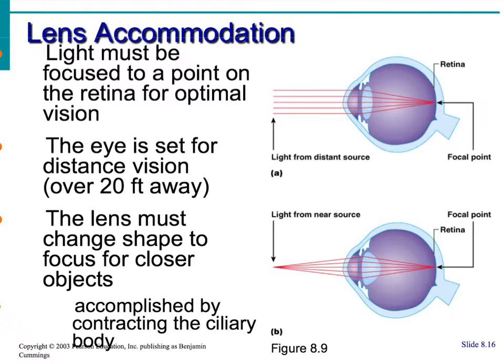Okay, let's talk about how sight works. Okay, how your lens sees. The light has to be focused on a point, right? And your best vision is distance vision, which means over 20 feet away. And in order to see objects that are closer, the lens has to change shape. And it does this by contracting those ciliary bodies and the suspensory ligaments, and so pulling them tighter. And so this picture here, let me make sure I'm not missing anything.